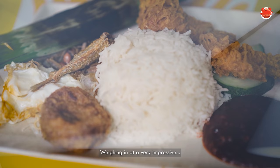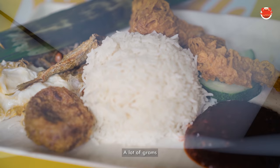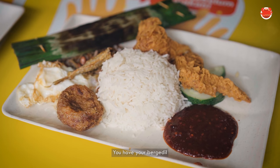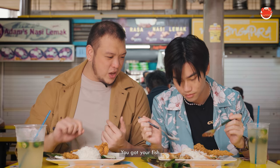From Adam Road Food Center, weighing in at a very impressive, a lot of grams, this is the Royal Rumble! This thing is actually called the Royal Rumble, because it's got everything. You have your begedil, your fried chicken, your otah, your fish, your egg, your ikan bilis, and your peanuts all inside here.